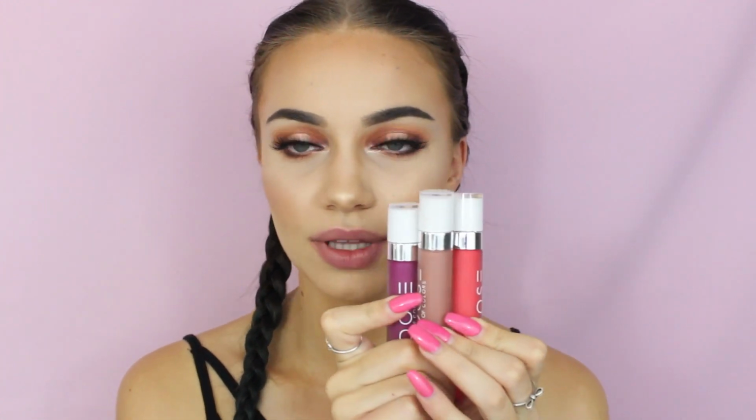First up, I'm going to show you guys the Dose of Colors liquid lipsticks. Now I have 3 colors in the range. The colors that I've got are Coral Crush, Truffle, and Bury Me Too. So this one here is Dose of Colors Coral Crush. It is a very, very bright coral color. It's a very blue-based red, if that makes sense. So it makes your teeth look really, really white, which is always a plus.